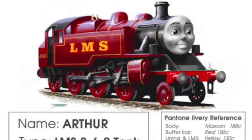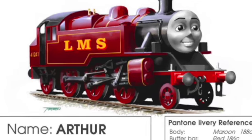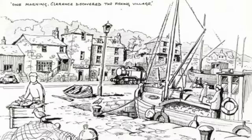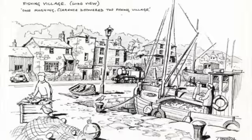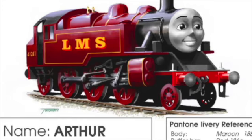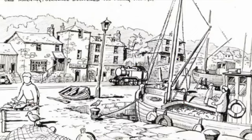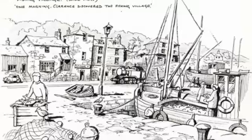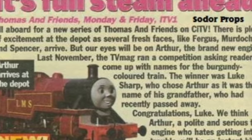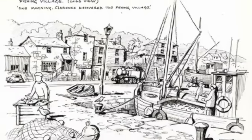Arthur. Now, there is a lot different with Arthur. He was originally going to have the number of 1241, which a real Ivatt has, by the way, and would have been called Clarence, but the name was changed for a reason that I do not know. And that's really all that is. He was always going to be an Ivatt 2MT, always planned to be painted red. So really, there's nothing much more to say. Moving on.